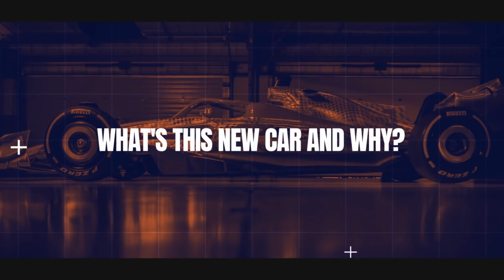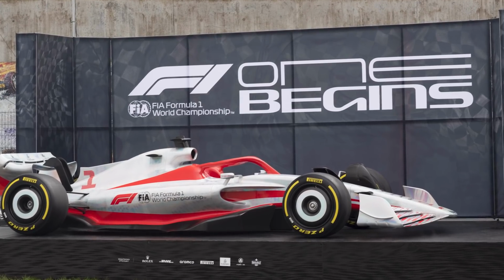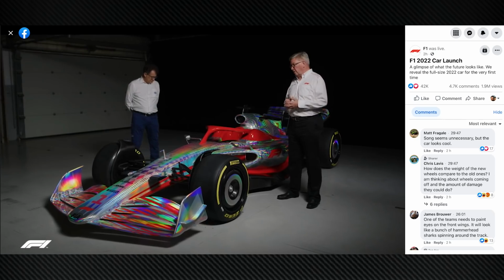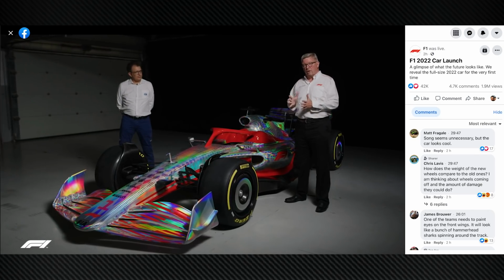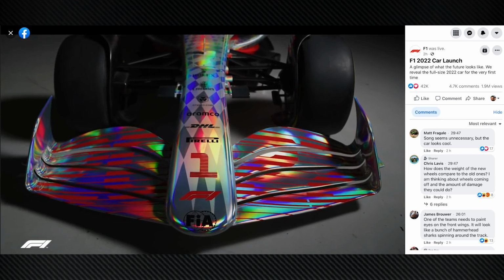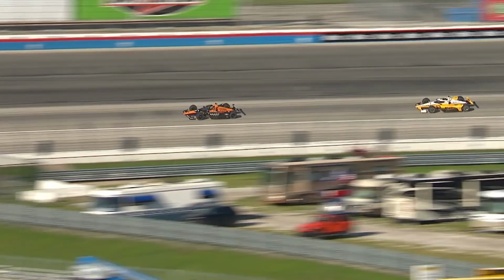At a curiously titled F1 Begins presentation at Silverstone, F1 unveiled a life-size model that represents the start of its bold new era of cheaper cars and better racing. We should point out that this doesn't actually mean any F1 car next year will look exactly like this. This isn't F1's attempt at replicating IndyCar or Formula E's route by adopting a single-make chassis.